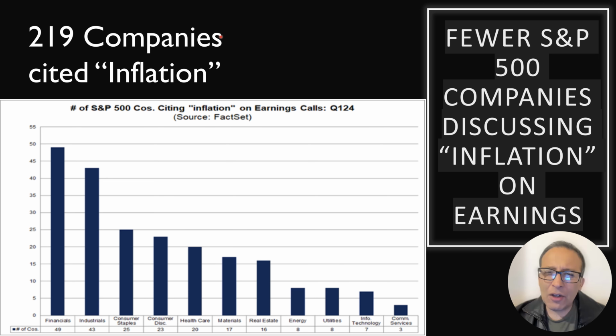Personally, I would be cautious about investing in sectors like financials, industrials, and consumer staples, which are heavily impacted by prolonged inflation. Well, financials are actually increasing, but at what point are the clients of these companies going to stop paying their installments and get into problems? It's very difficult to know.